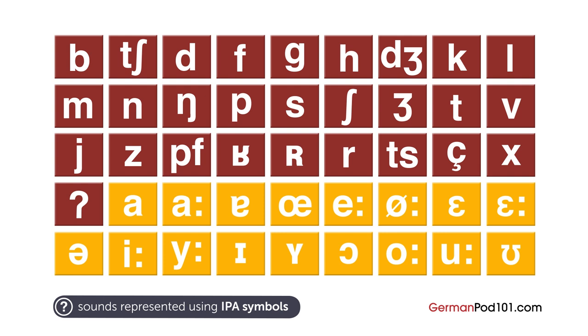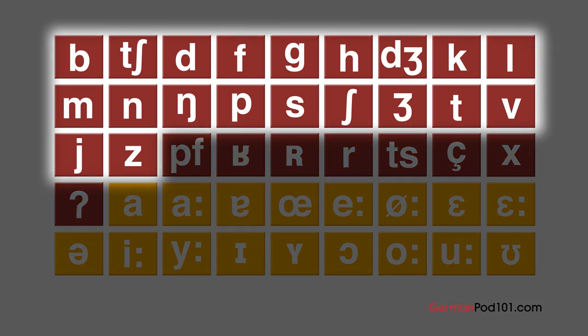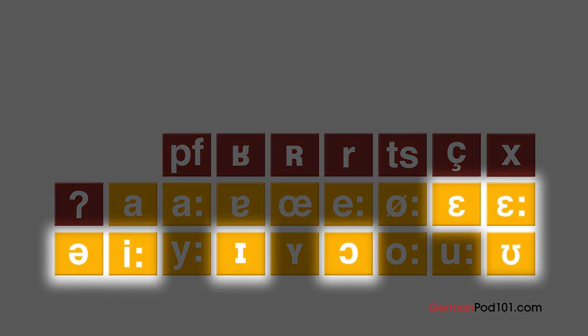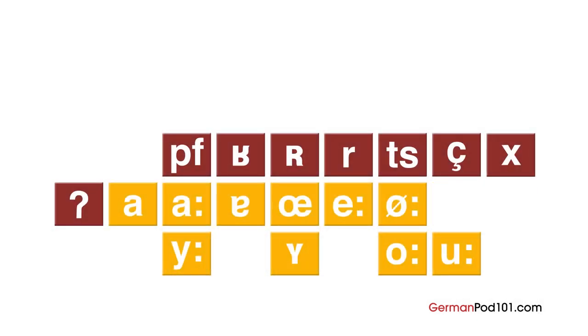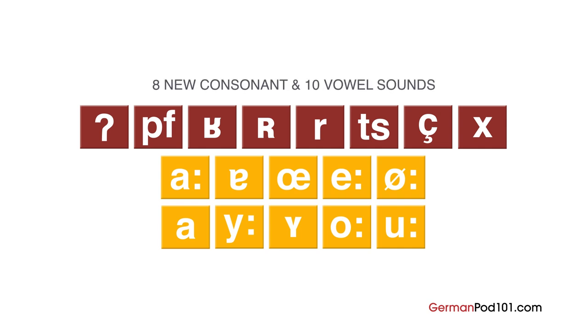Still seem complicated? Well, how about this? Of the 28 consonant sounds in German, you already know 20 of them. That's right. If you're a native English speaker, then you already make these sounds every day. You can also ignore 7 of the vowel sounds for the same reason. The only thing standing between you and perfect German pronunciation are 8 new consonant and 10 new vowel sounds. You can handle that. Now let me introduce Alisa, who will be helping you to master these new sounds.